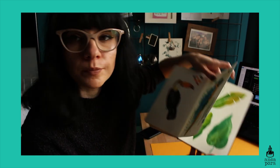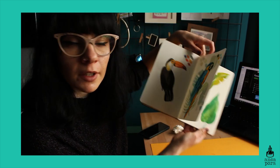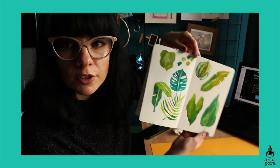I just wanted to update you with how my day is going. I managed to paint these two birds, and I also painted some leaves which are still not finished. I have to add details to them and make them more crisp and add highlights and stuff like that. So yeah, I've been painting for about 2.5 hours and this is what I've got so far. I'm gonna take a short break and then I'm gonna continue. So if you want to see the finished result, then keep on watching.